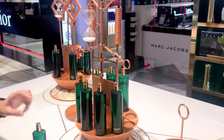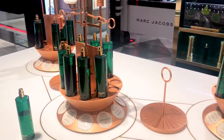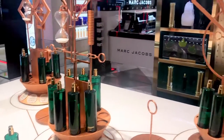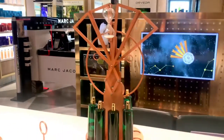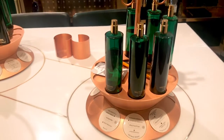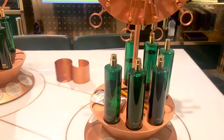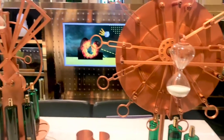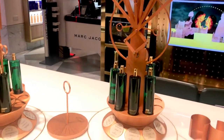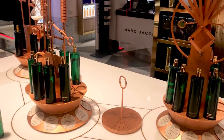So now we're at Hermetica, and this is a sister brand to Memo Paris. Now these fragrances are completely alcohol free. They use a unique patented technology which blends both natural ingredients and synthetic molecules. So they are cruelty free and very gentle on the skin. They're made from recycled glass and they are all refillable as well.